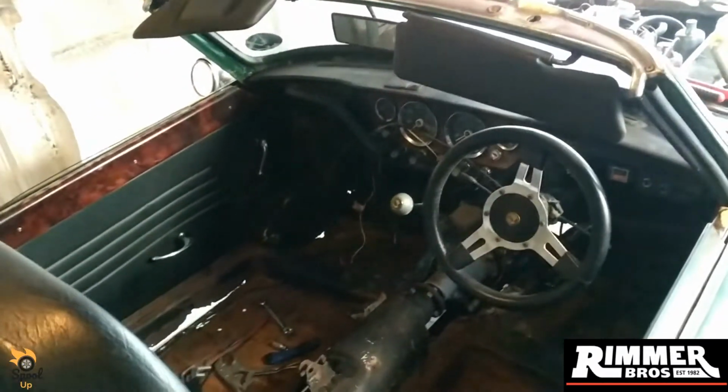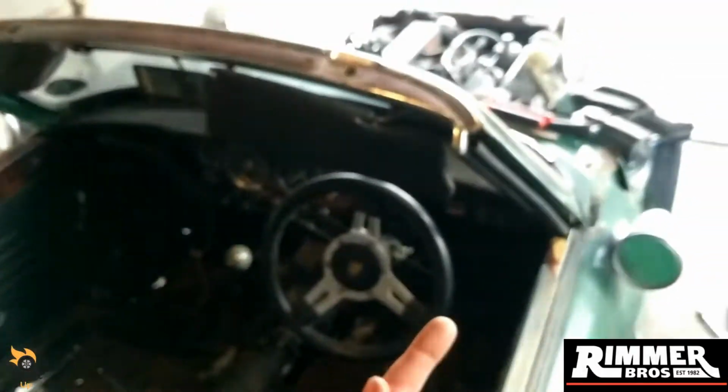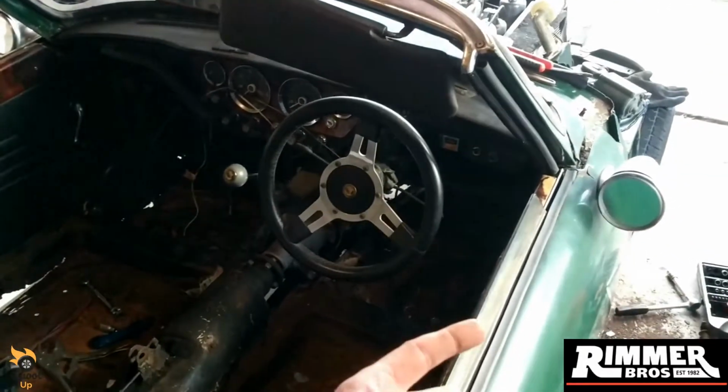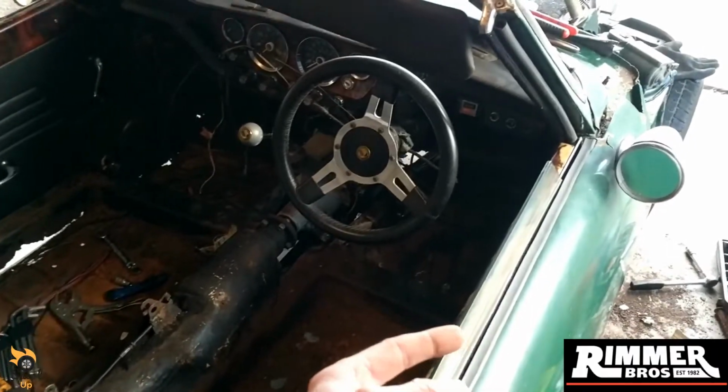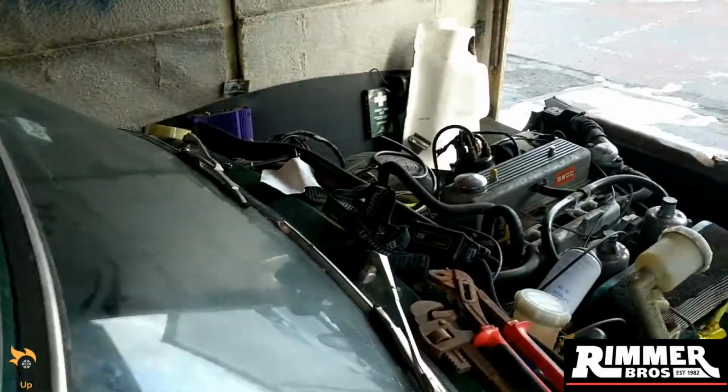But I'm going to make the most of this 12.5% discount at Rimmers, because I know I'm going to need a new choke cable, because that ain't coming off. And there's a couple of other bits and pieces I might get as well, so who knows.